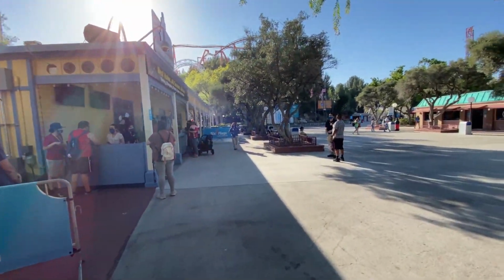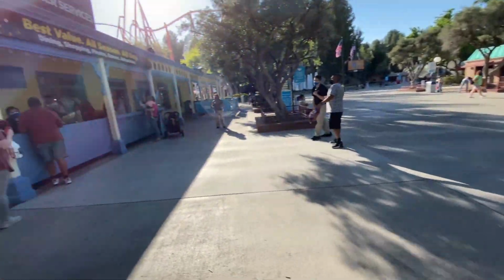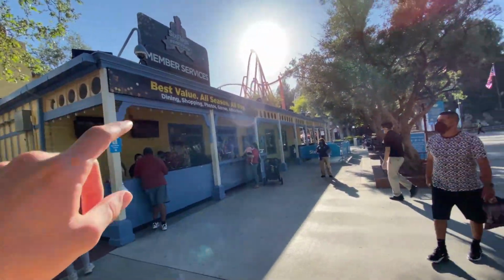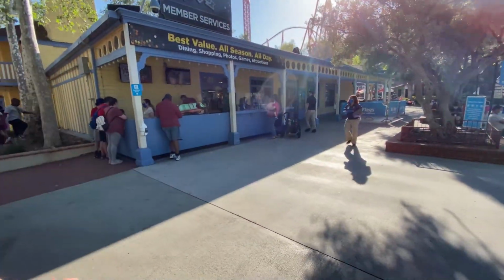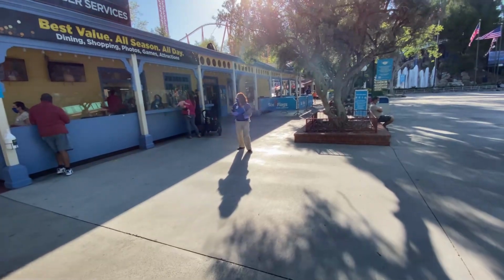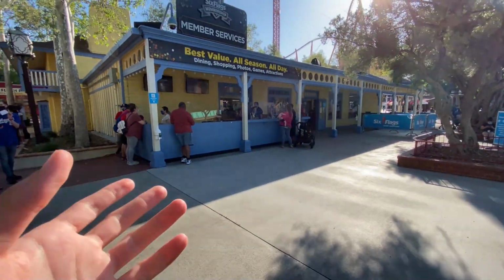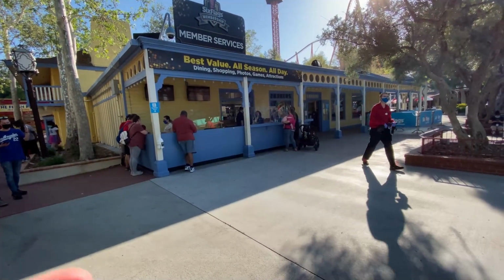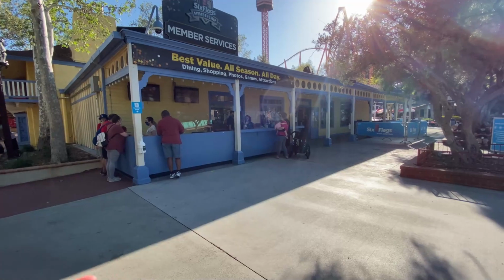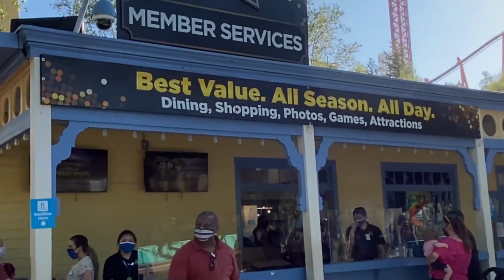Another thing that's commonly asked is where to get your member cups from. If you're a platinum and above, you'll be able to get these red member cups from right here, member services, which is right in front of the main gate. You come here, show them your pass, they'll scan it, and then you will redeem your red cup, which you can use, I think, every 15 minutes or so. They'll scan your pass at different restaurants, and you'll be able to get basically unlimited refills on your red cup throughout the day. It works at any restaurant, and you just grab it from right here at member services.